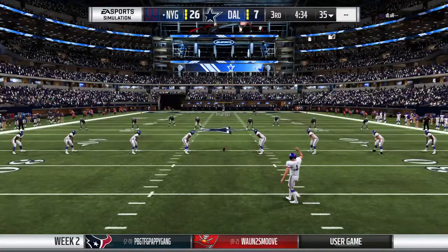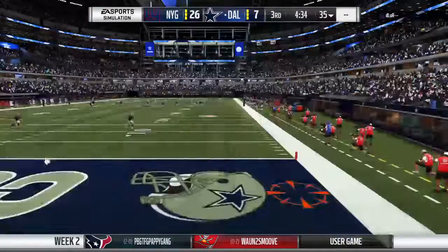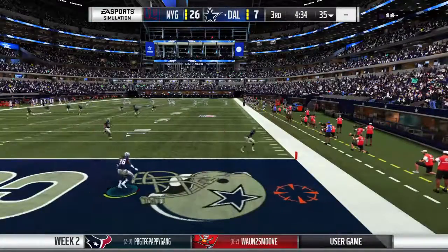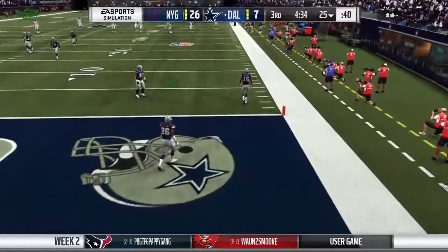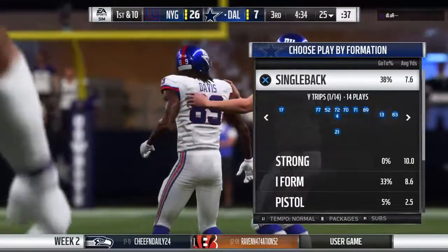Yeah, got home, which means there had to be good coverage. Just had nowhere to go with the ball. Typically, you try and throw quick hitters, quick slants, maybe even a quick fade. Nothing was open. He ends up getting sacked. And now Dallas gets set to take the field.